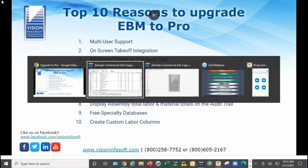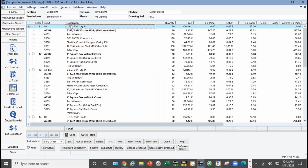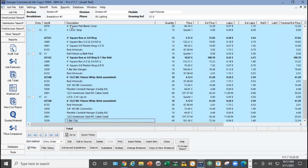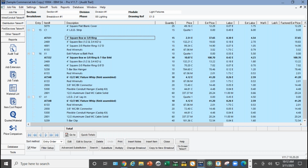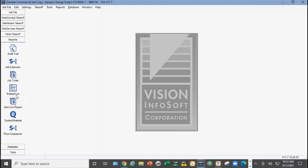So we're going to go back to the original job. I've already got it sorted and filtered by the fixture schedule. So this is the master job. I'm going to highlight all the fixtures here because I want to copy them to the change order. You just right-click in the audit trail and hit copy, which puts it in memory. You Alt-Tab back to the change order. See, I'm in the change order. You go to the audit trail, and you right-click and paste.